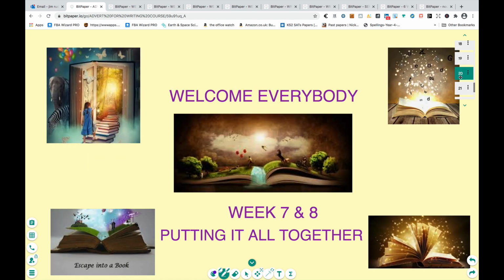And lastly, week 7 and 8, I've added an extra week here because this is where we put everything together. We take an idea or a plan and we go through from the planning stage through to the writing each section, editing, the whole writing process. And the children see me do that in front of them in the lesson. You can see it kind of coming together. And then they have a go at doing it themselves.